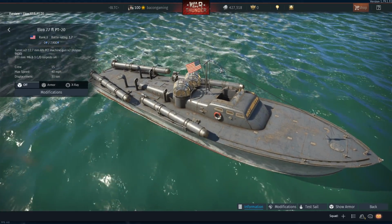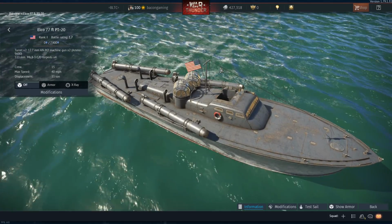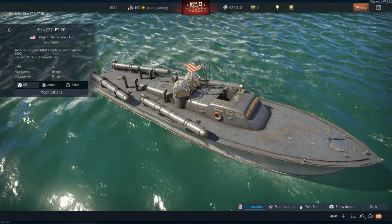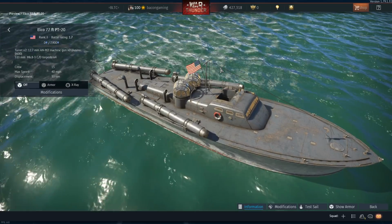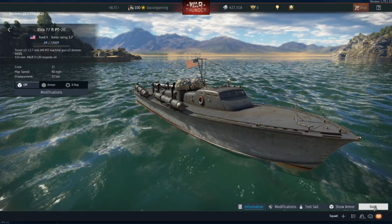This is a 1.7 rated vehicle, rank 1, and it's 7,900 RP to unlock the vehicle. Now, the crew is 15, so it has less crew members according to the stats. Maximum speed of 40, so that stays exactly the same. And a displacement of 33 tons, so it is also lighter than the previous ship.